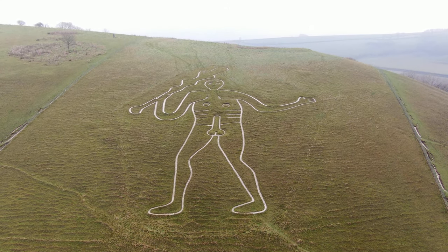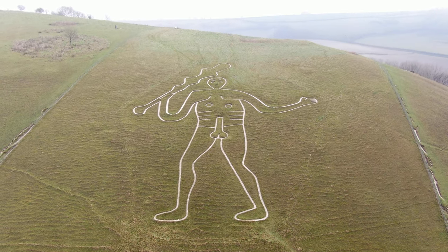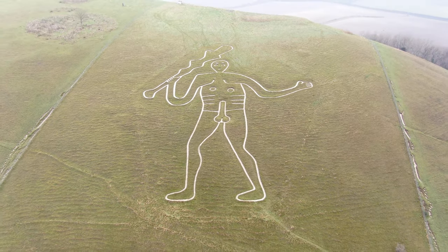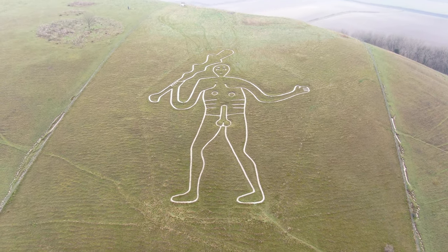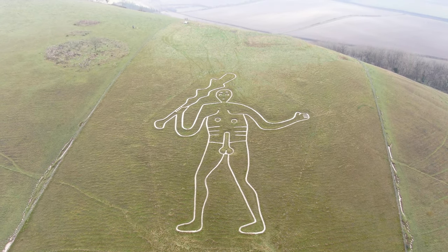It represents actually a standing naked male figure with a prominent erection and holding a large club in his right hand. And left hand is just showing out.